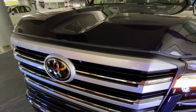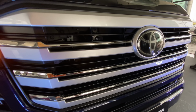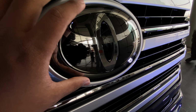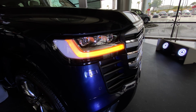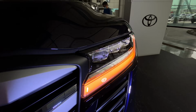So let's start with the front design. Basically you get this bold grille in the front. Looks pretty cool. You have these chrome linings on them, which looks pretty cool. You get this glass logo for the Toyota badge, which is pretty nice. Then you get these sequential indicators, which is again new for the 2022 model. And if you can have a look at the lights, I'll show you right now.